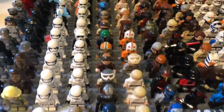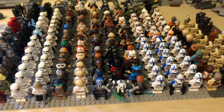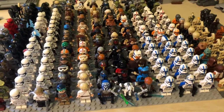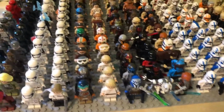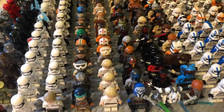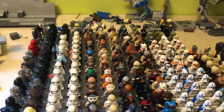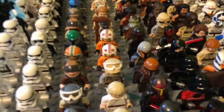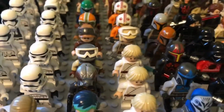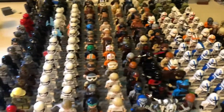I have a total of 227 minifigures in this collection. I do want to say, though, that this isn't all my collection. I've had other minifigures, like Jabba from Jabba's Palace, but I don't have him now because I must have lost him. I have a bunch of sets from Jabba's Palace and older sets, older than 2013, that I don't have. But this is basically my collection. Maybe five are missing or something, but this is pretty much my entire collection. So let's go through it and I'll show you each section.